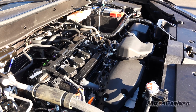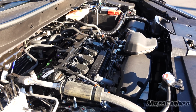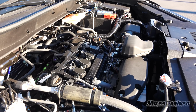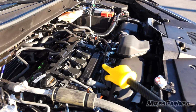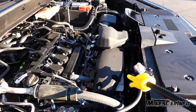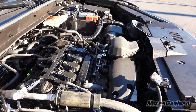It's a 1.5 liter turbocharged 4-cylinder engine, putting out 190 horsepower, and it's paired to the CVT, continuously variable transmission. So the intake is here in the back, and the exhaust is in the front. So the air intake goes into the turbocharger and then gets transferred over to the intake there in the back.